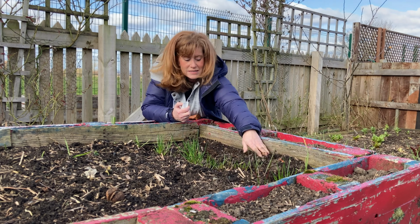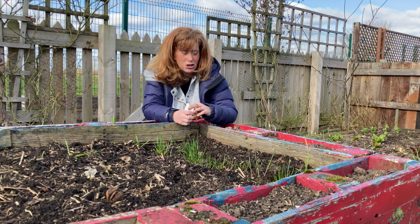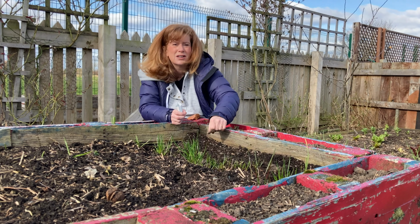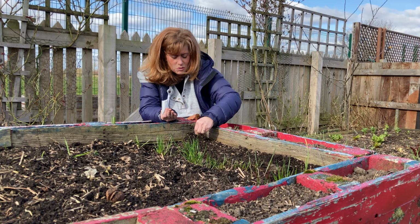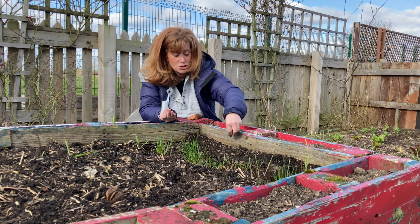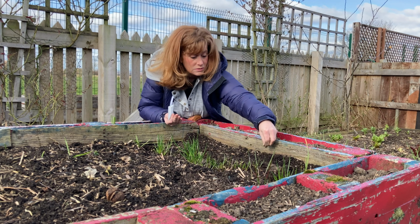And next to them in this little row here is I'm going to put these garlic chives in. I've never had garlic chives before, but presumably they'll just be garlicky and oniony, I would think. And they're perennial as well, so once these are in, I'll just leave these two rows all the time. So we'll always have chives.